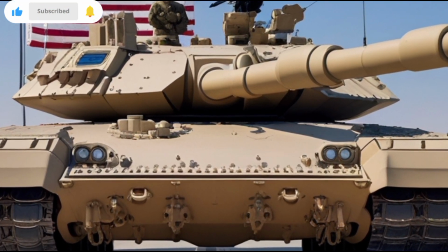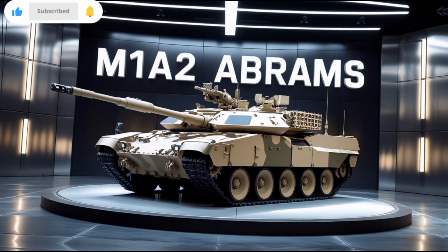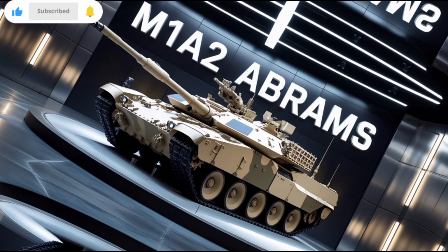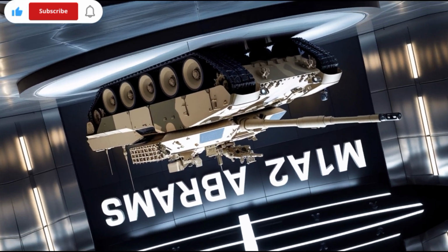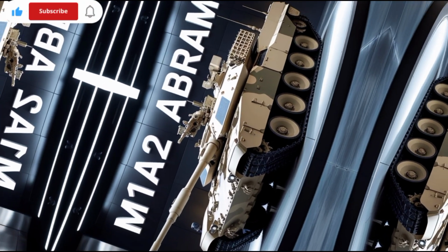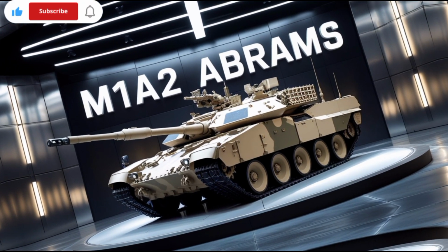The roots of this steel giant stretch back to the height of the Cold War, when the United States needed a tank that could dominate the unforgiving and uncertain battlefields of tomorrow. The older M60 Patton, though dependable, had begun to feel its age, especially in the face of advancing Soviet armor. America needed something revolutionary, not just an upgrade, but a full reimagining of what a modern tank should be.